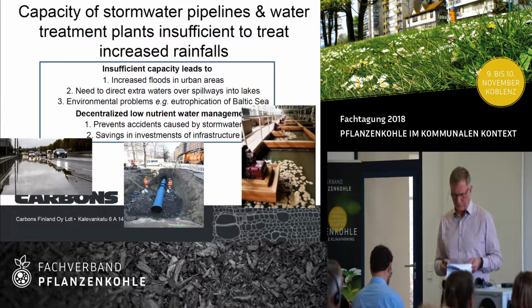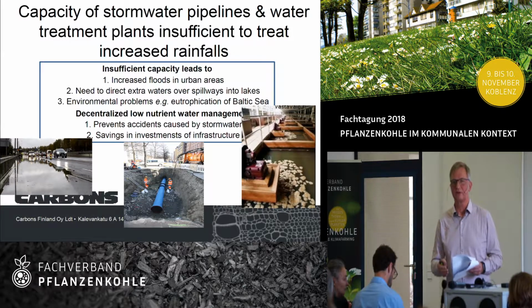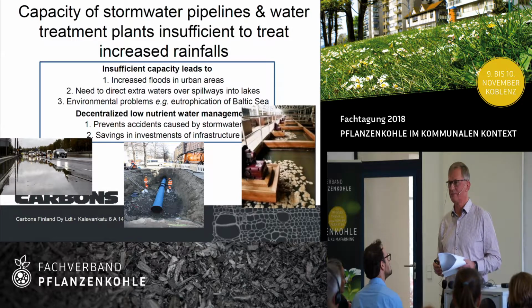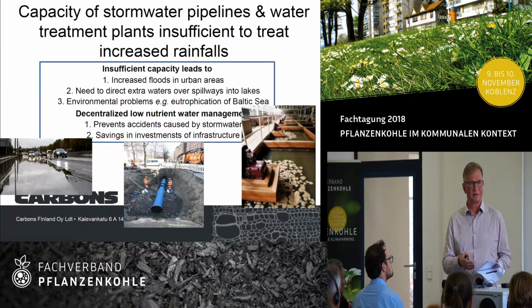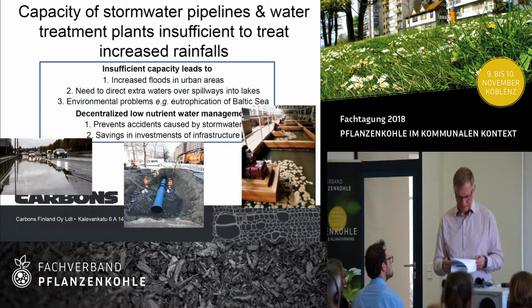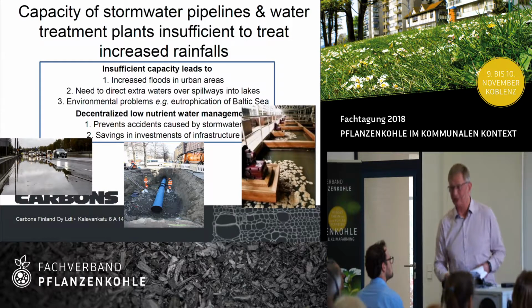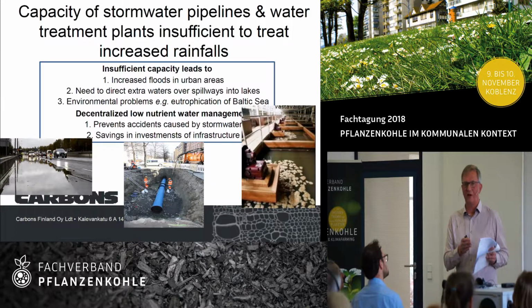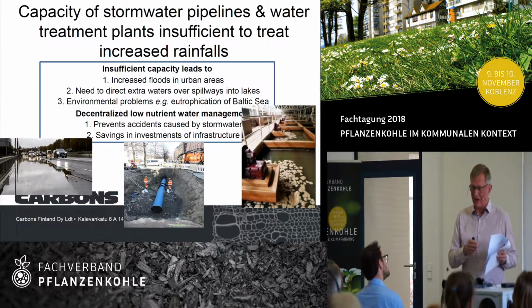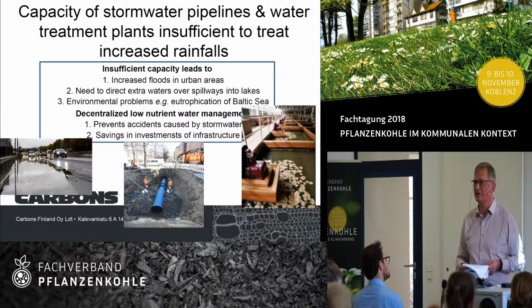And therefore our idea is that we could complete the existing infrastructure with decentralized systems. And one part of this decentralized system is these growing beds Björn explained. Especially when we handle quite clean waters like rainwaters, it's easier and more economically efficient to handle them in these decentralized systems than to collect these rainwaters in water treatment plants.